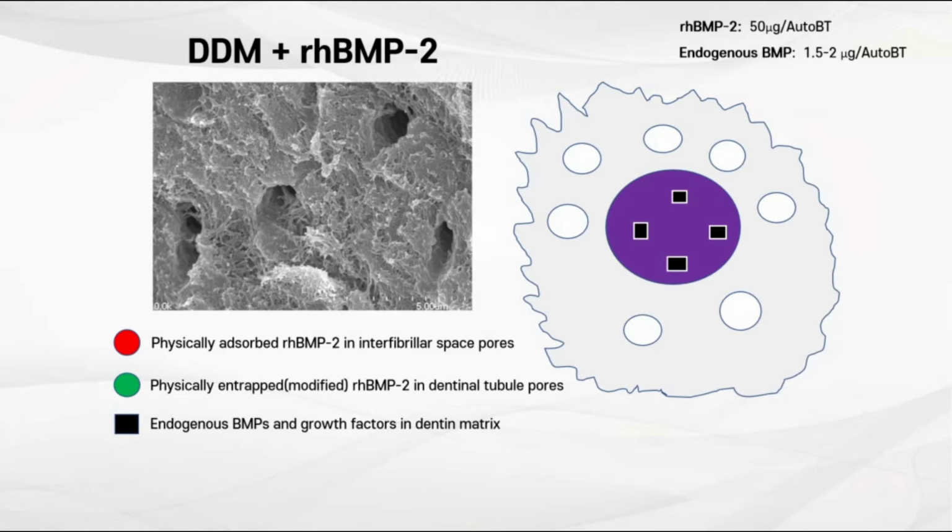Treat this dentin to expand the dentinal tubule, loosen the collagen fibers to be exposed to the surface, and then BMP can be stored between collagen fibers as well as the enlarged dentinal tubules. Now, the dentin composite has three types of BMP, two exogenous BMP colored in red and green, and one endogenous BMP colored in black, which may play the major role of osteoinduction after the graft.